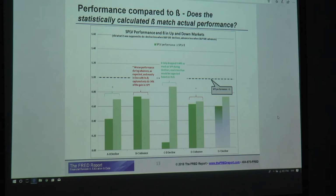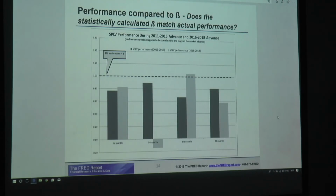which is SPY. You can see basically that SPY has consistently done less than the S&P 500 in both advances and declines, which is, of course, why you would buy it, because you would want it to do that. And let's go on to the next slide here.